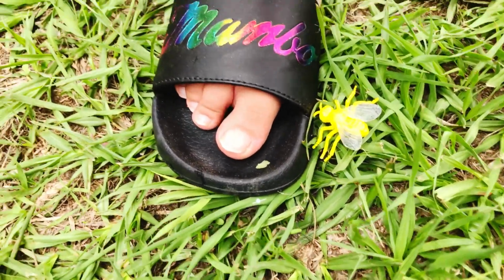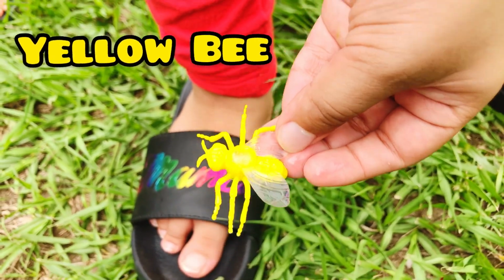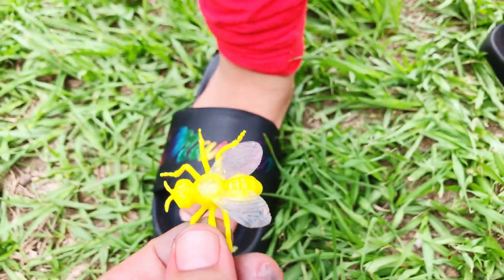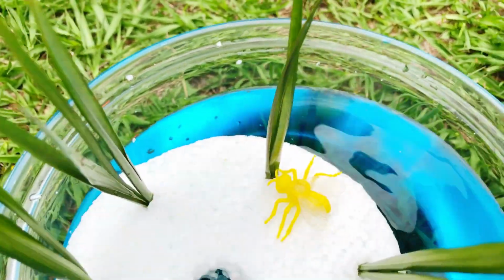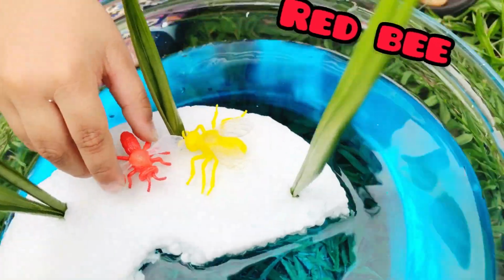Near to your feet. What is it? It's a bee. It stings you. Stay away from the bee. Wow. Is it sitting in? Oh my god. Snip. Here's another bee. Wow.